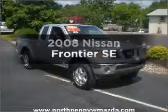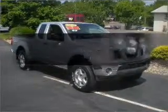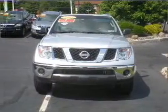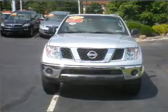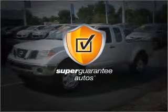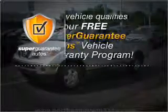Check out this 2008 Nissan Frontier. If you're looking for a first-rate auto, this one could be yours today. With a solid six-cylinder engine that gives you more control with its manual transmission, this vehicle qualifies for our free Super Guarantee Autos Vehicle Warranty Program.